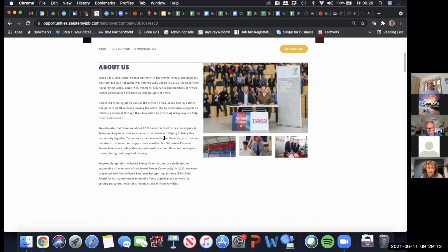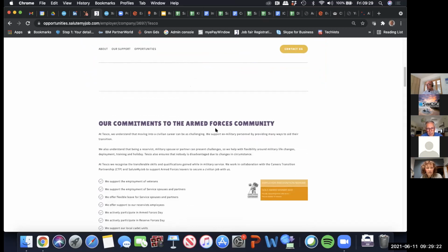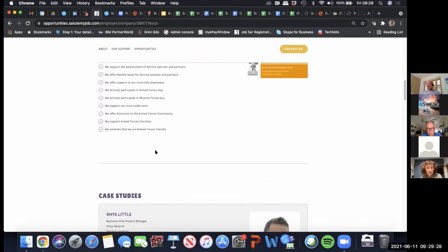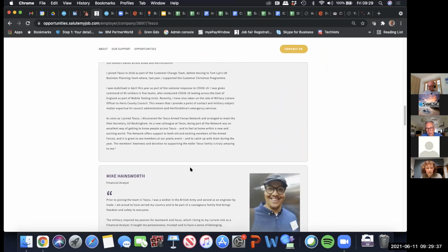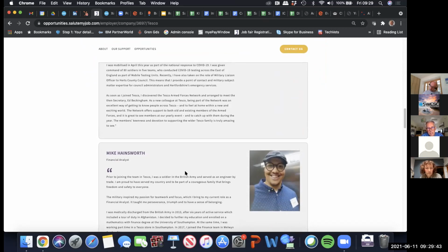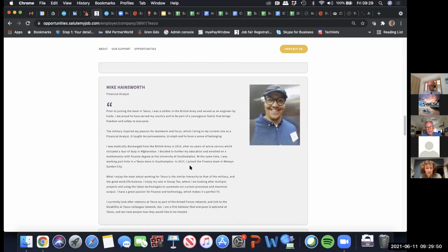It's work in progress, but it's coming along. They've added some specific "about us" blurb for the armed forces community, the commitments that the company has made, and the fact that it's got a gold award, the same data we pulled through. More importantly, they have paid a bit extra to add case studies, because the message they're trying to get across is that there is more to Tesco's than stacking shelves. And this guy, Mike Hainsworth here, has an interesting story of how he got into essentially their cyber team.